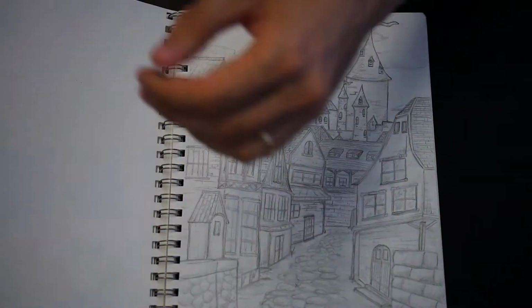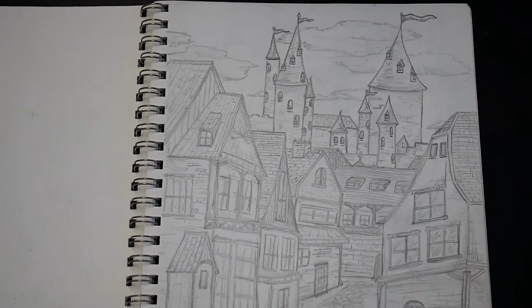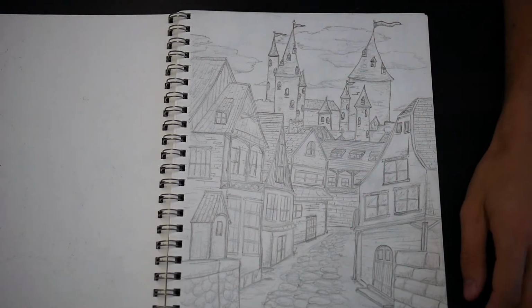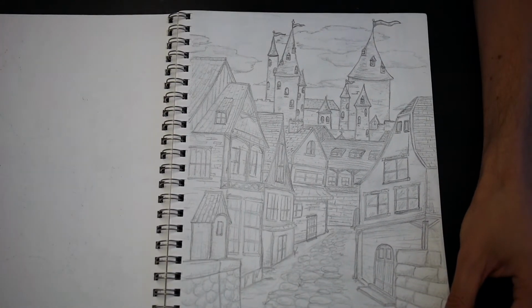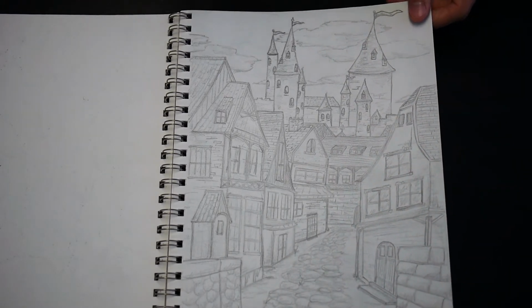Ooh, this is still another one of my all-time favorite drawings, and I'm pretty sure this castle I made up entirely. A couple of the houses I found references for, and the perspective. There are a few things I pieced together, but this was one of the earliest originals where I was trying to branch out from just drawing from reference images.